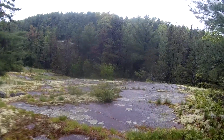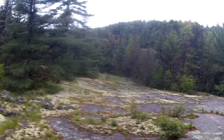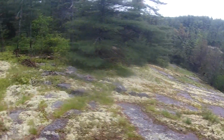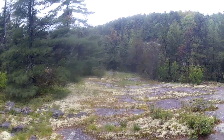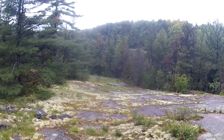Oh, gotta have a look, gotta see the terrain. Wow. You guys don't even understand the mad RC fun that's just waiting to be had up here. Oh yes, it would be grand. Look at that. Look, you can see the river flow down there too. I am going to have to try coming through that way sometime.